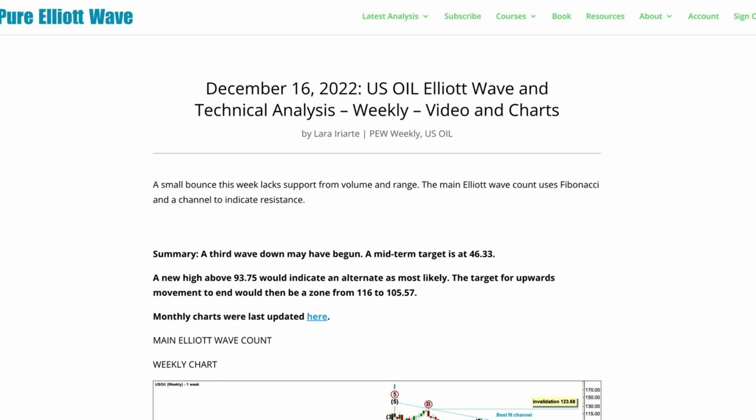I'm looking out for it to find resistance about the 0.618 Fibonacci ratio or about the upper edge of an Elliott channel, which I'm drawing on the daily chart. When that's done, I expect a third wave down to continue. The target for the third wave down is 46.33.